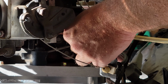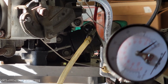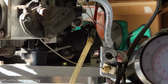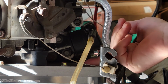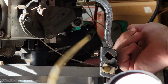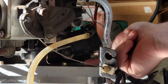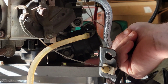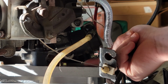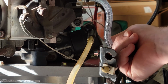So I'm going to put my vacuum gauge here, a little vacuum pump, and see if we can see that rod moving. It's not doing anything. I'm going to stick my finger underneath this bottom hole, which should be the opposite side of the diaphragm. We're able to hold vacuum, but I should not be able to stick my finger underneath this thing and have that be what plugs it off and creates the vacuum. The rod, if you notice, didn't move at all. And that's what's controlling the bypass valve.